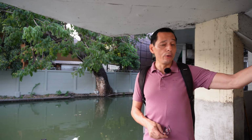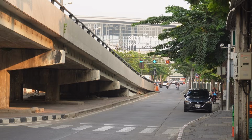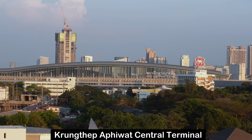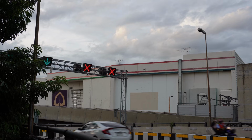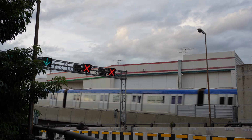If you head down this road, that's Siam Cement Road, about 400 metres down there, you've got Bang Su Grand Station, or should I say Krung Thep Apiwat Central Terminal, to give it its official name, and that is next to Bang Su Junction Railway Station and Bang Su MRT Station. And from there, the blue line actually comes up above ground over into Tao Poon.